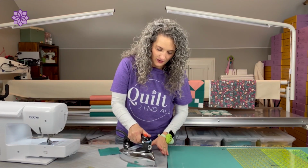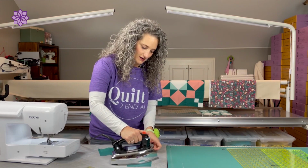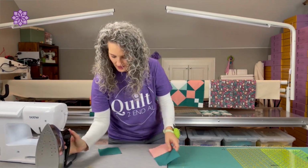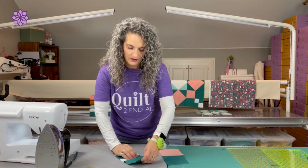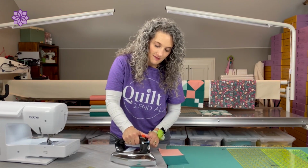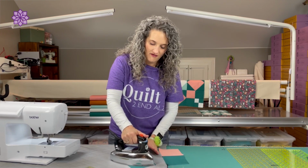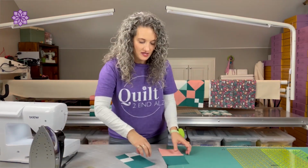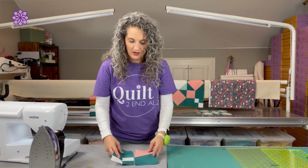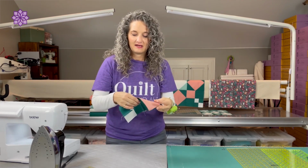Press that rectangle open. And I had a little bit of folding crease from where I had cut these and then set them aside, so I'm going to kind of press that out as well. Same thing with our other little rectangular unit here. Press that open. And now because I am creating this 4 patch where the dark fabrics are in opposite corners, by pressing to the dark both times, when I put this together like this, my seams are going to sandwich.